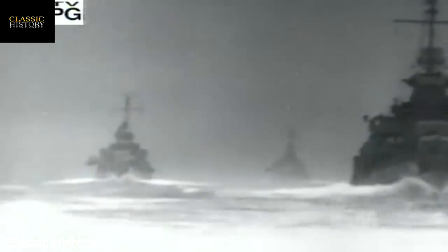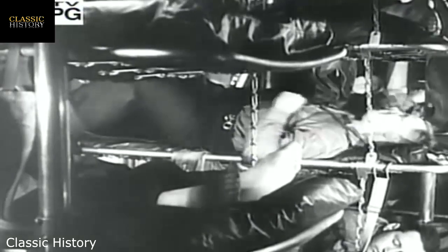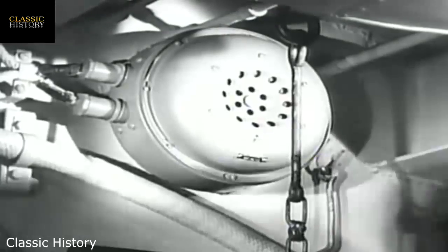By the spring of 1943, the Fletcher-class destroyer had established itself as a relentless, multi-role attack machine against the Japanese. On constant ready alert, each man's nerves were on edge, waiting the dreaded call. General quarters, man your battle station. It was a little bit scary.